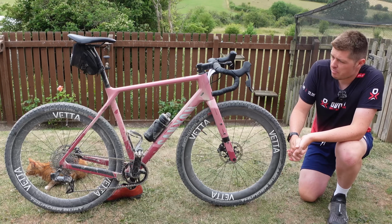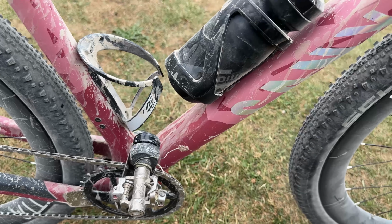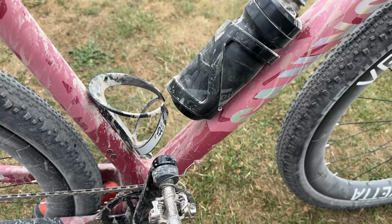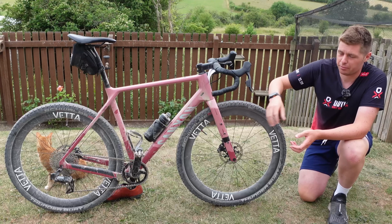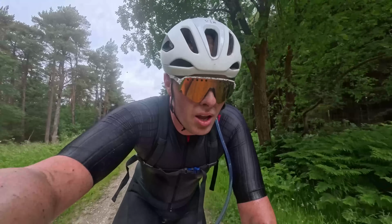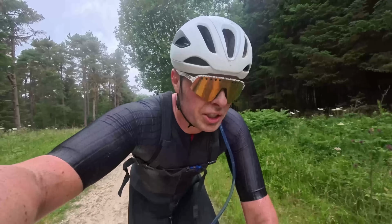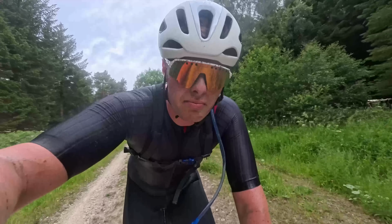So let's start with the frame-related things. I run 2 bottle cages on the bike. I can put a third under the bottom bracket, and I can put some on the forks if needed. My gravel races tend to be between 4 and 5 hours long, so a couple of bottles on the frame and a Camelbak bladder is enough to get me through them. I did do a particularly hot race yesterday, and I did need to stop and refill a bottle. I only took one with me, lesson learned, but that's enough to carry sort of 4 litres of fluid.